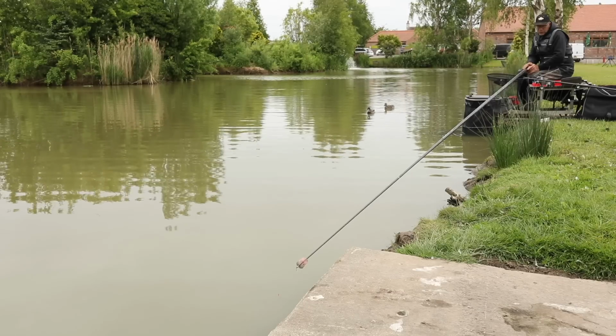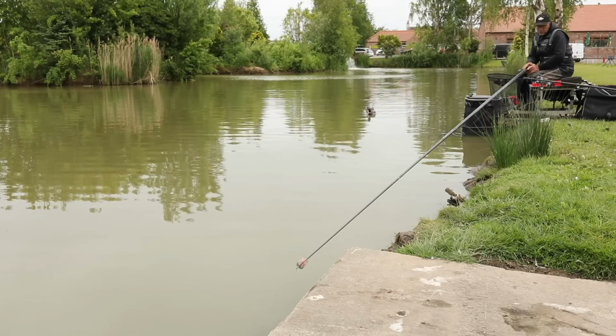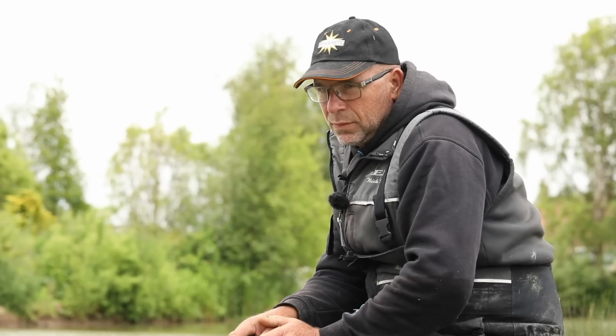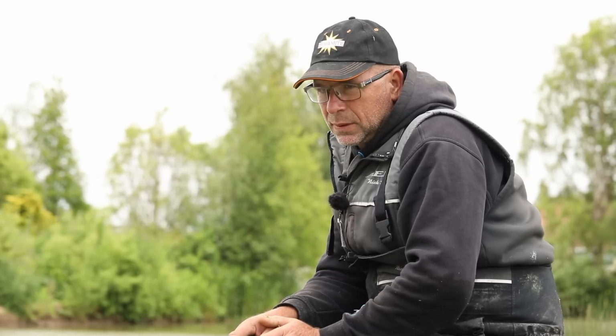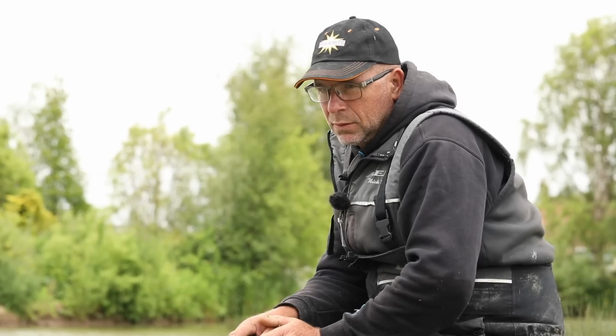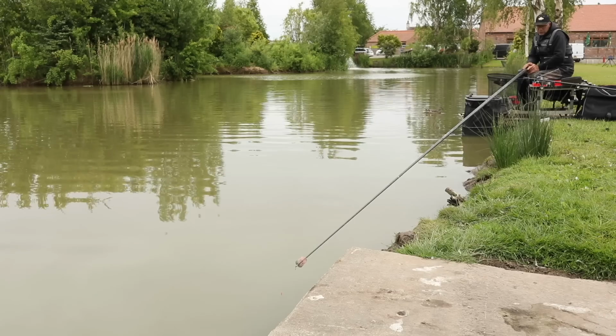And hopefully soon we'll get a reaction. I'm going to give this another 2 minutes, and if I don't get a bite, I'm going to feed again. But now there's definitely some fish there.